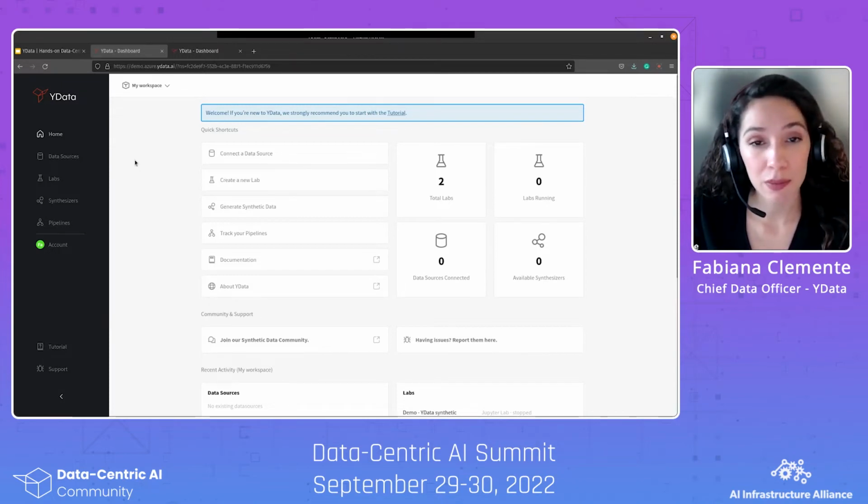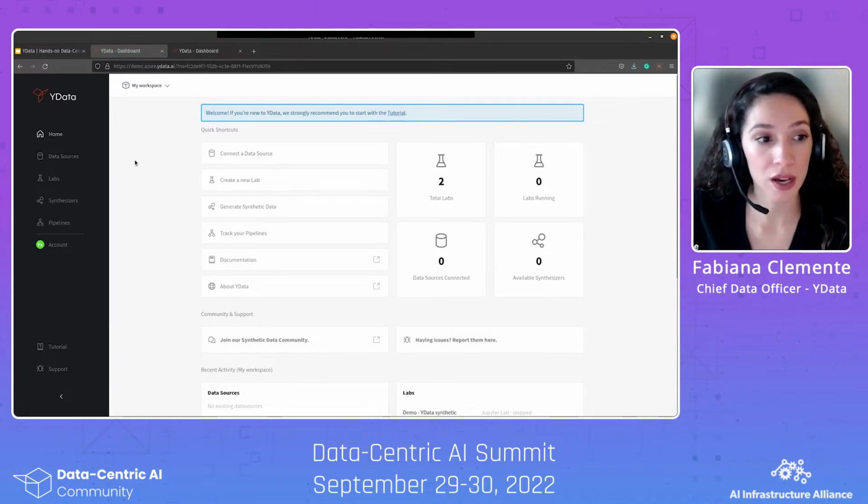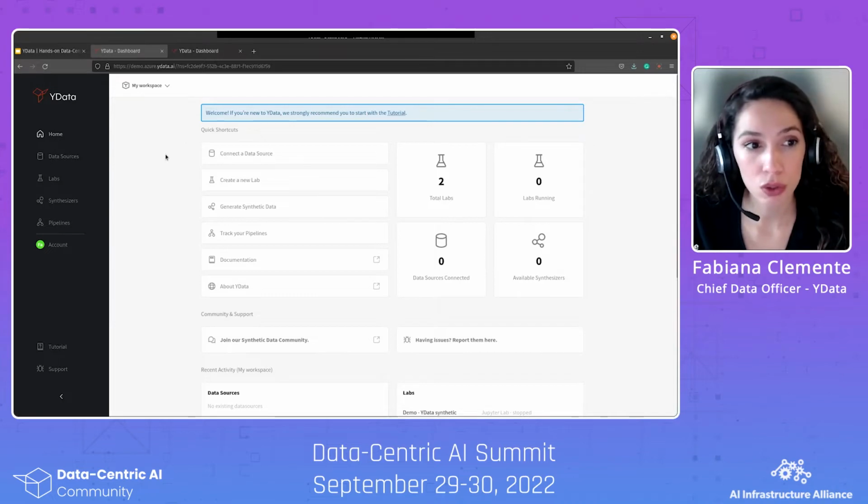We do have at the platform four main components that we consider to be key for the data scientists to develop any use case. So first and foremost, we have the data sources, which is the module that we use to consume the data that you want to work with.